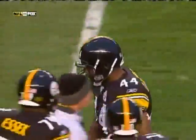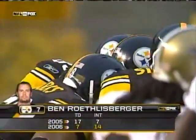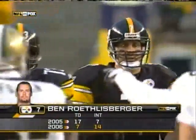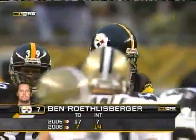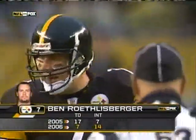And while the Steelers have had all kinds of problems with Santonio Holmes as their kick returner, last week laying it on the ground against Denver, Najee Davenport gets the ball up to midfield, and that's where Ben Roethlisberger, you see him with his 7 touchdowns and 14 picks, will set up.